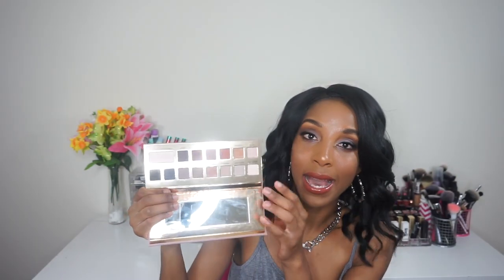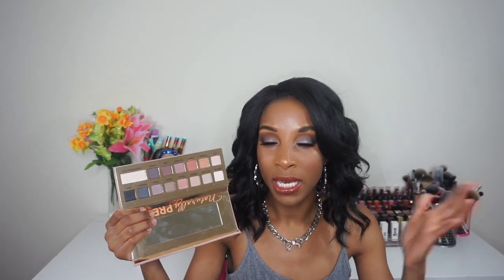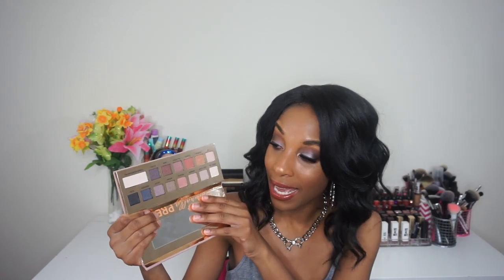Everything else, like all of this and this, I can't even work with on my eyes. And I'm not going to buy an eyeshadow palette if I can't use the entire palette. But again, that's just me back then compared to me now, knowing what I like. I don't even know if they still sell this palette or not. And if they don't, good for them, because it's just, no. So we're going to move on.